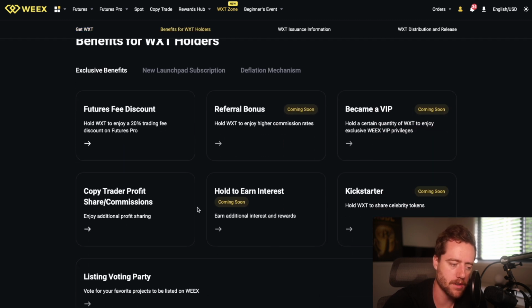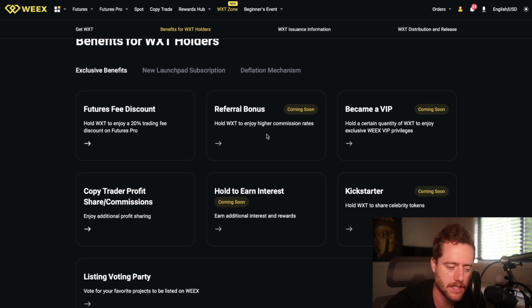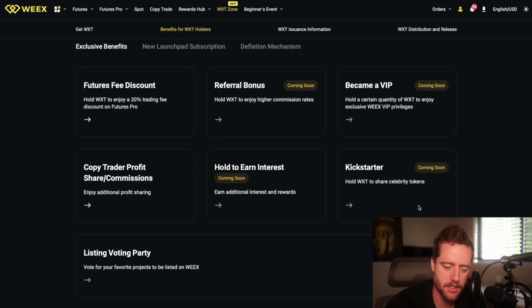Now, some of the benefits are laid out here. Futures fee discount, so you can hold Weex and enjoy up to a 20% trading fee discount on Futures Pro. Again, another reason to use Futures Pro if you have WXT tokens. You also can hold WXT to enjoy higher commission rates from referrals. You can become a VIP, hold a certain amount to enjoy exclusive VIP privileges. That's coming soon. Copy trading, profit share commissions, hold to earn interest, basically like staking rewards. And then you can hold WXT to share celebrity tokens.